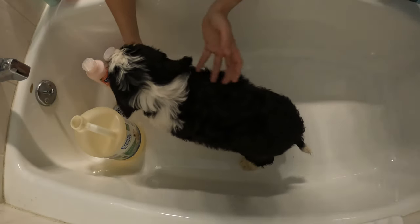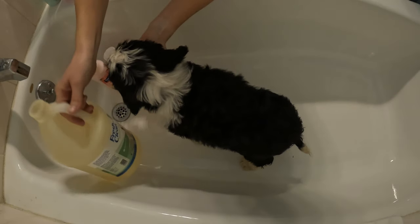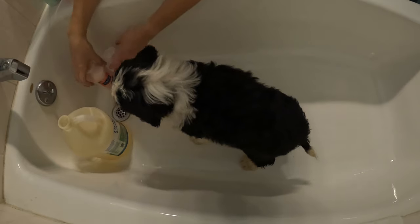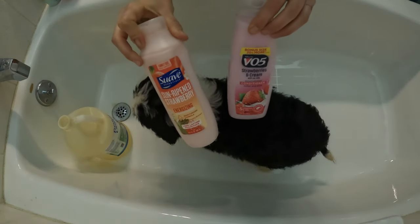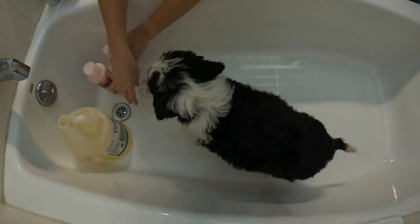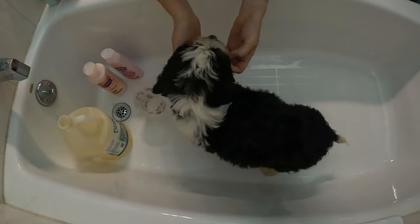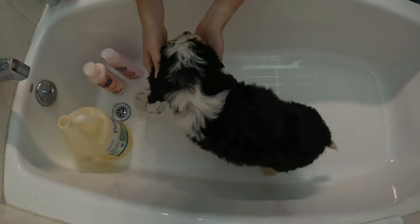Okay, so now we are in the tub. We have our fresh and clean. We also have our conditioners here, right there. And we have a cup. I am doing it in a bathtub like this because this is what most people are going to have.